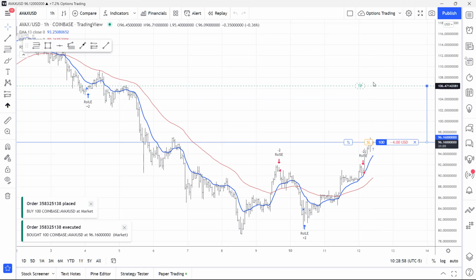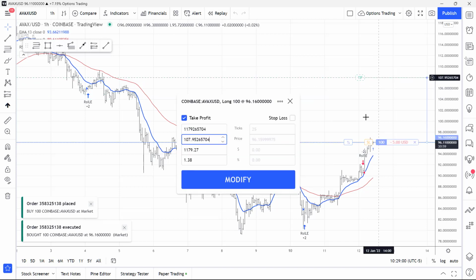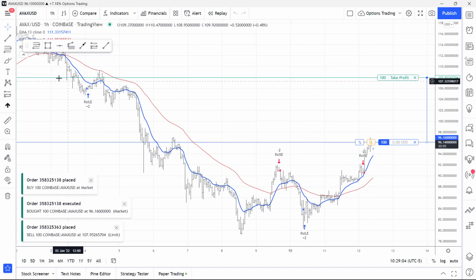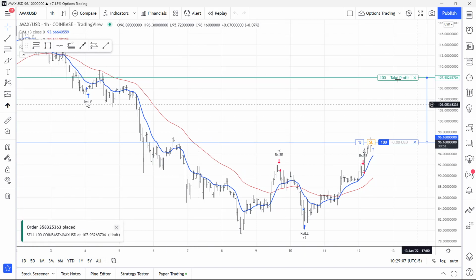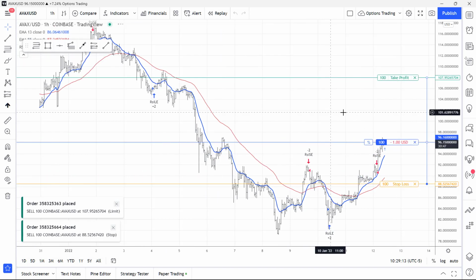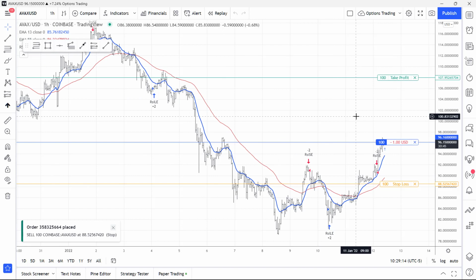Target price: I'm going to go into that point of control. I'm using the price swing high with the transitional phase right in there. And the stop loss is going to be this support area right in there. All right, so that's it. This is all there is to it.